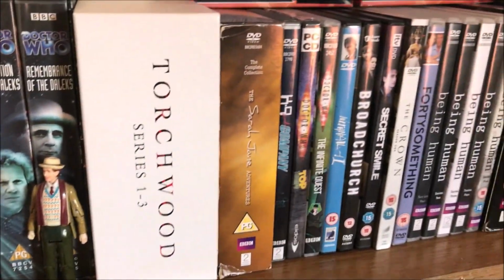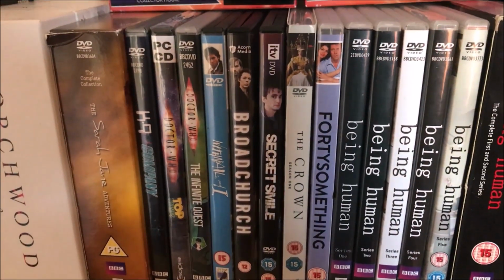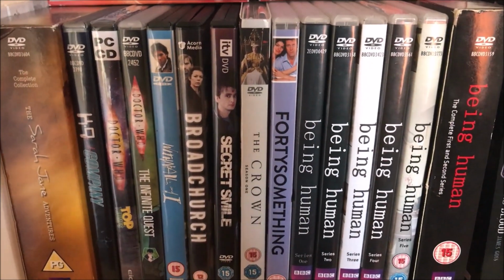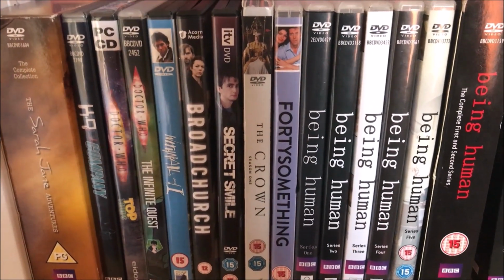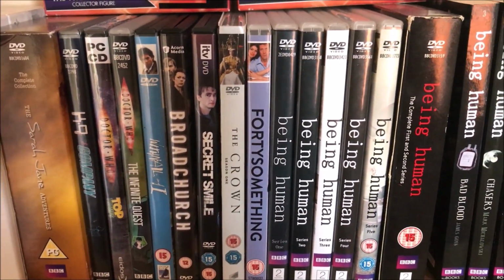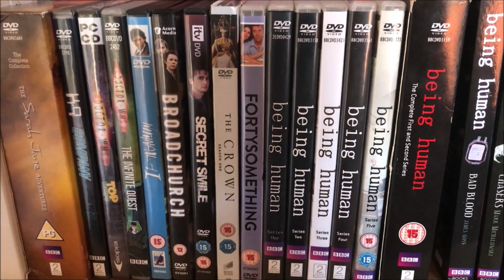And then we get onto the DVDs, so I've got Torchwood, Sarah Jane Adventures and K9 Company, some random Who ones, and then some DVDs with Doctor Who actors in them. So with Nell and I, then Broadchurch and Secret Smile, because obviously they have David Tennant in them, The Crown for Matt Smith, and then 40-something for Peter Capaldi and a young Benedict Cumberbatch.